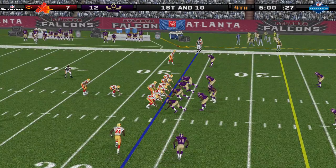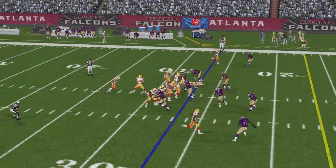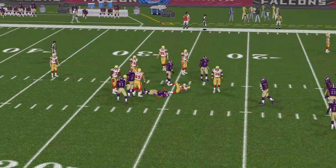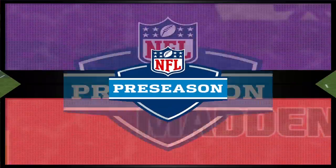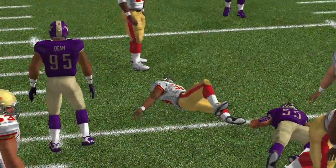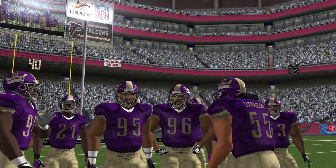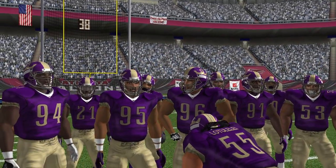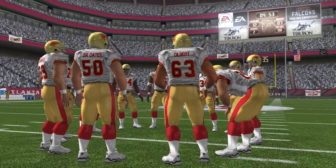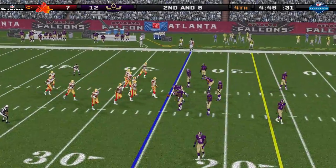The home team come out in a nickel package. Number 10 sends a man in motion. Receives the handoff. Number 55 is there on the stop at the 25. Thomas takes it up the middle for a yard or two. Ninth play of this drive. Ball on the 25-yard line.